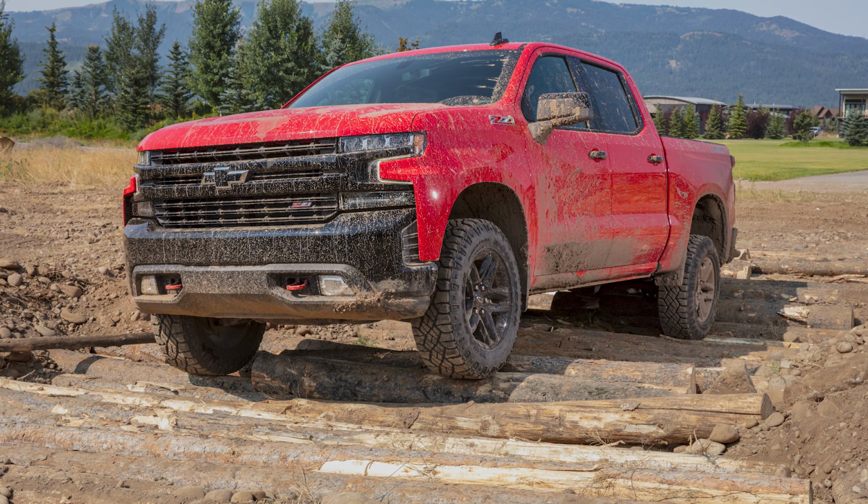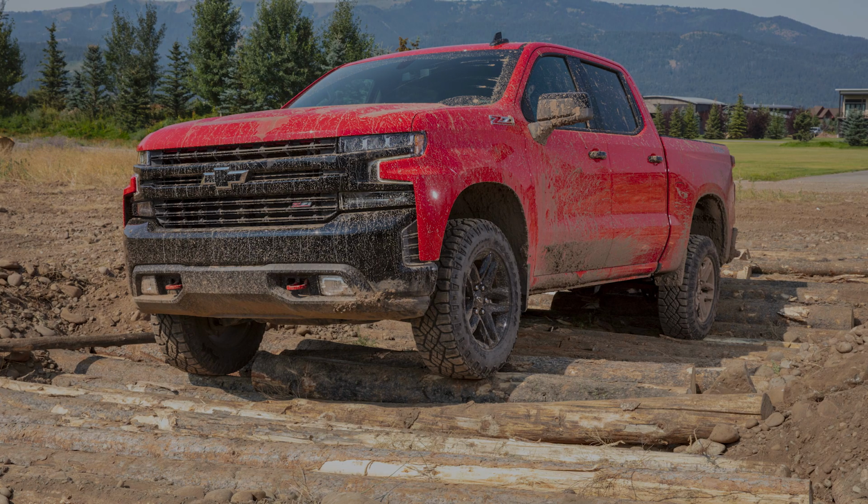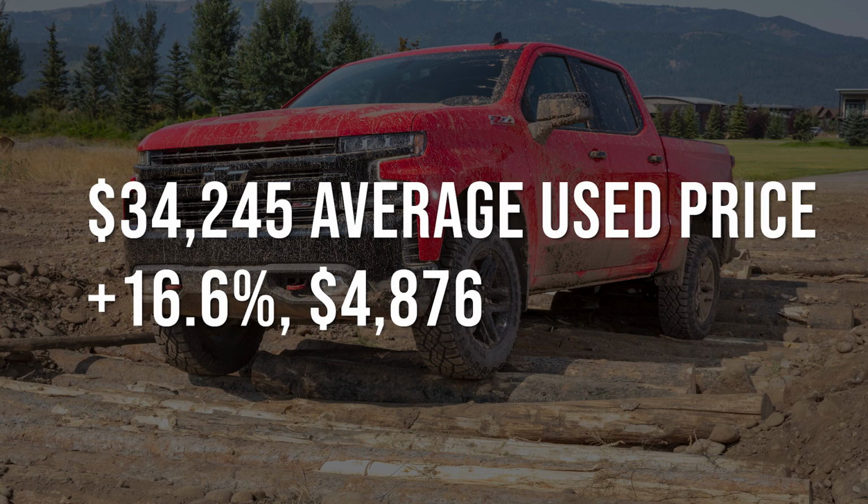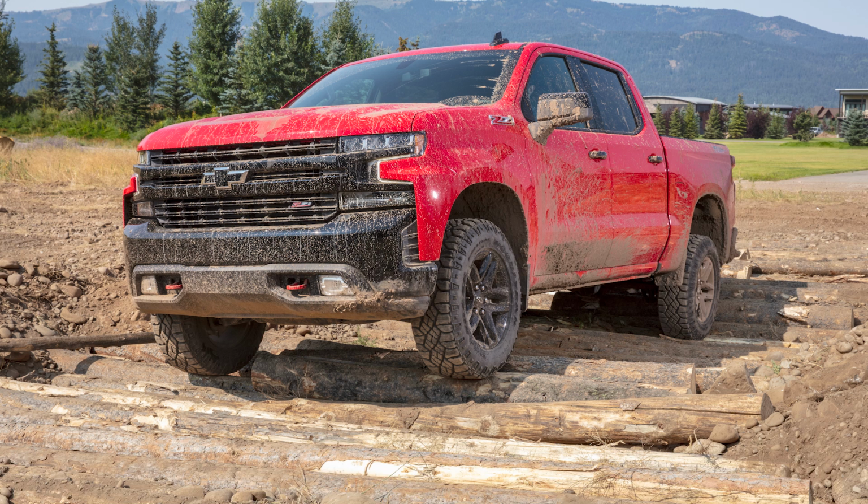Number 4 is the Chevy Silverado 1500. Now this is up almost $5,000, up 16.6% year over year. Comes at $34,245 for an average used price. And this is interesting because that truck has made some changes: a new 3-liter diesel, a new 2.7-liter, a new exterior, new Trail Boss. So they made some changes to that, and that combination of stuff, with a still pretty usable interior, I've seen some price increase.